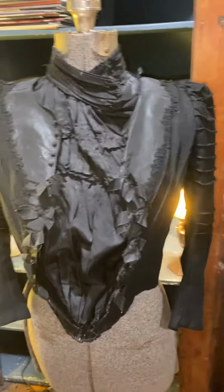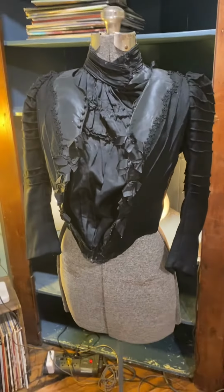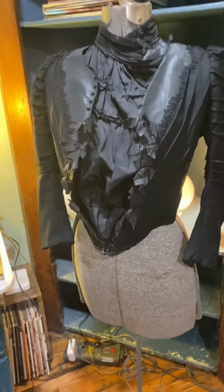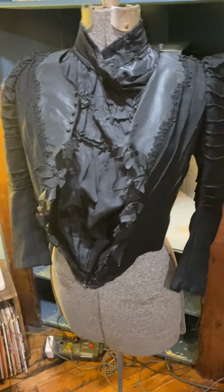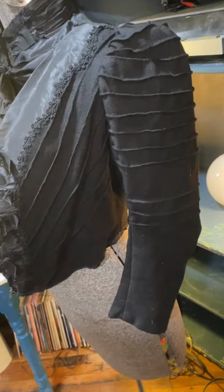Boy, look at this. Helena Bonham Carter calls. She wants her shirt back. We got a beautiful... What do we got? Beautiful Edwardian, sort of Victorian mourning bodice.